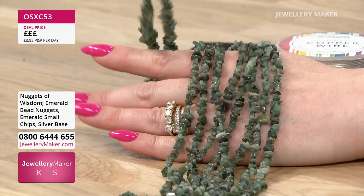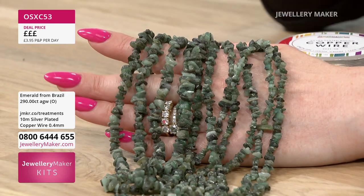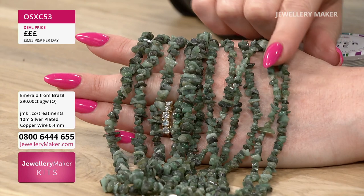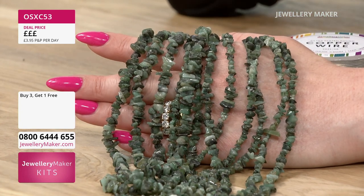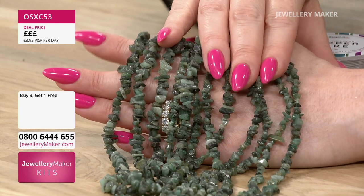More emeralds. Oh my goodness me. Le Jardin, you've got that beautiful, beautiful colour intensity. This is Brazilian. This is Sakota. I have to tell you, the Brazilian emerald is so good, it's not in the shadows, is it? For the colour intensity that you're seeing in your Sakota.